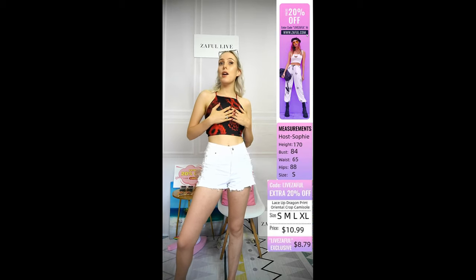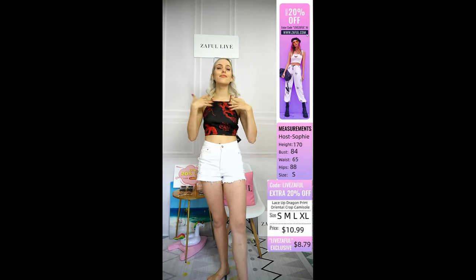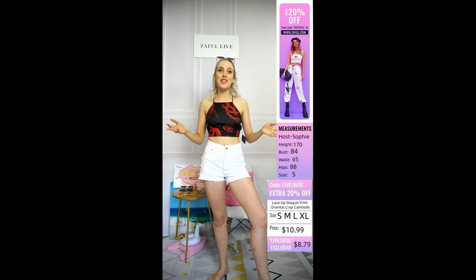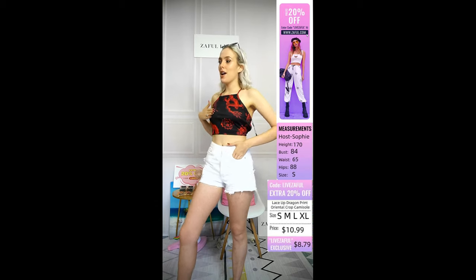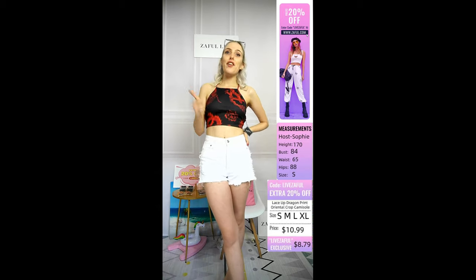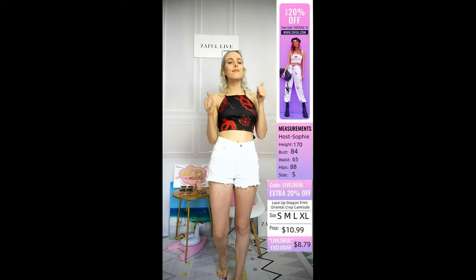You definitely can't wear a bra with this, but maybe you want to put on a stick-on bra, nipple pads, or basically go bra free. Okay, so you can go bra free like I'm doing right now. I've just got some pad coverings on, but yeah, really cool top, perfect for the summer. You can wear it with shorts, you can wear it with long trousers, you can wear it with skirts.